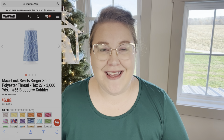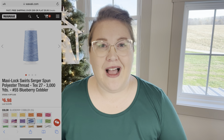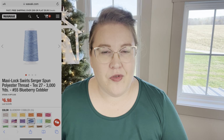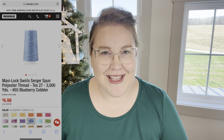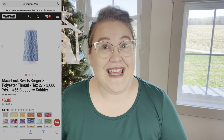Cones of their Maxi-Lock multicolored thread. I'll pop a picture up. I just love this thread so much for my serger. I love using it in projects. It really stretches your thread out over multiple projects because it is multicolored, and I'll definitely be putting some of that on my Christmas list, and it would fit perfectly into a stocking.